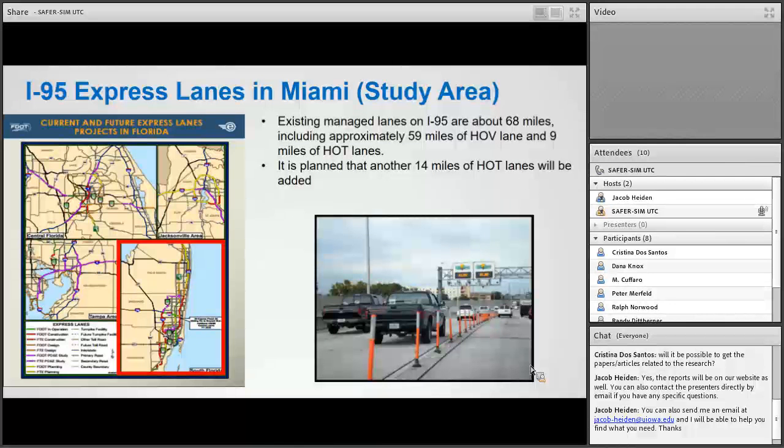Anyway, in a driving simulator, we actually want to represent this section of I-95, but we need to complicate it a little bit. If it is longer and people need to get in and out of the managed lanes, what should we do? There are some standards coming to us from Washington State and California.